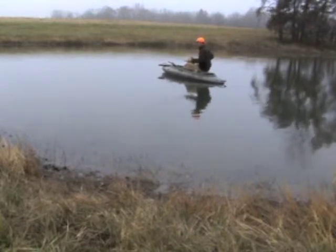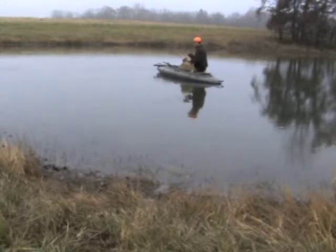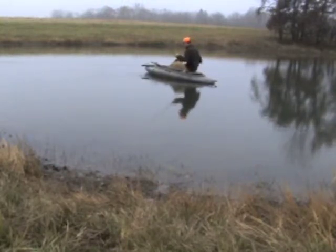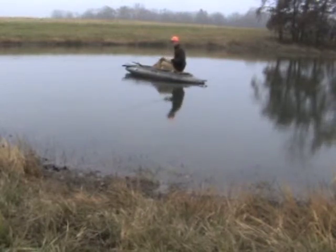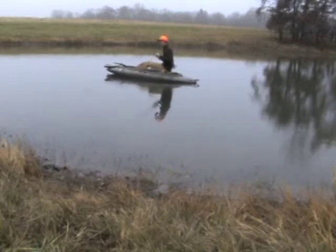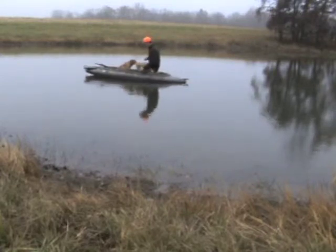This may be a fly fishing lesson here. As you can see, she really has no interest in it at all. My reel has broken. So that's why I'm having to do the fly fishing technique. But we will just set this to the side.